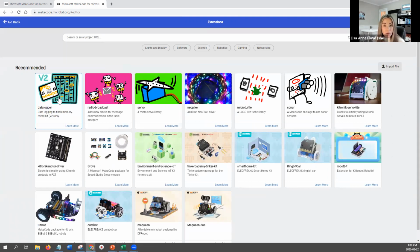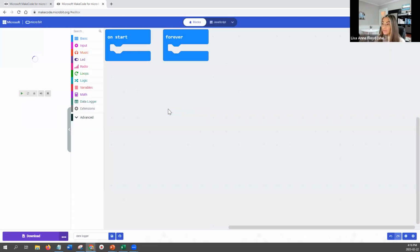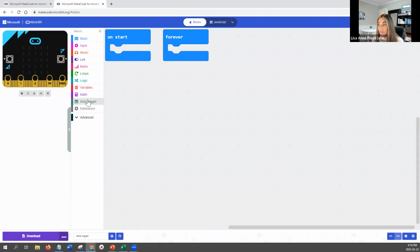It's probably the most popular extension. If it's not there for some reason, you can just search at the top, data logger, all one word, and then the data logger extension will appear. You just click on that, and then you can see now in our menu, we have data logger as one of the drawers.